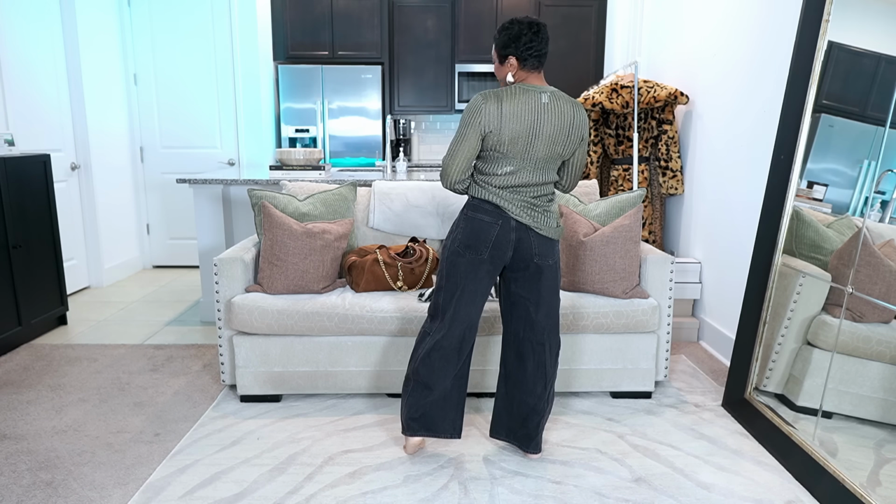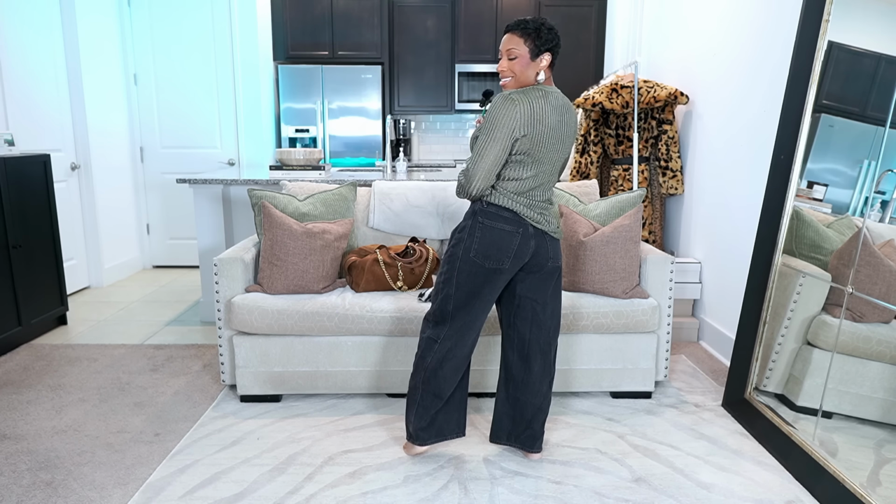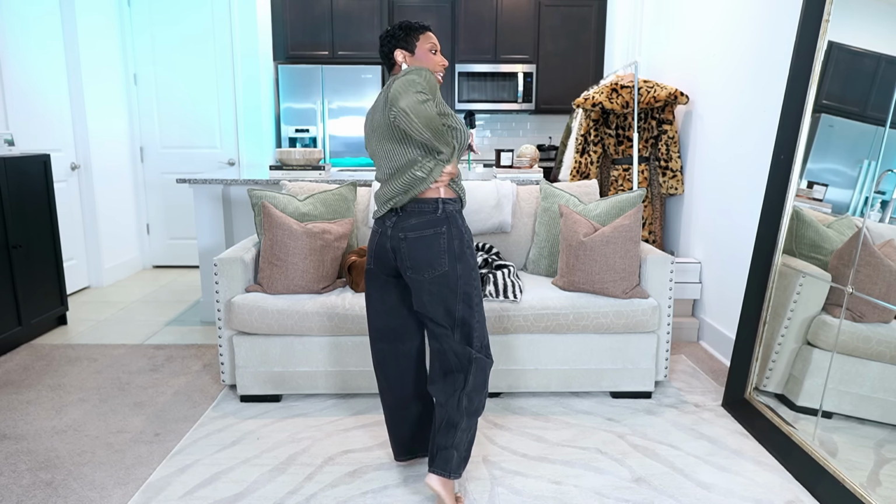Next. Okay, y'all, let's do well fitted. And y'all know the way I'm upset with y'all about not telling me about these Good American jeans and how well they fit. Yeah, upset. But well fitted, I love them so much. They're like perfect barrel jeans. Look at them. Look at that.